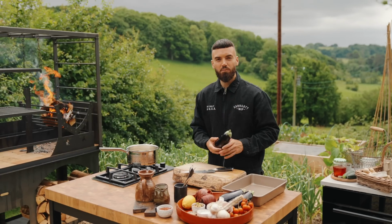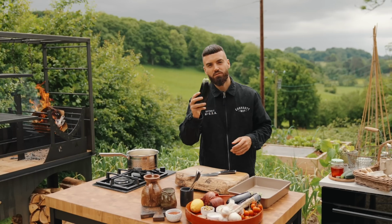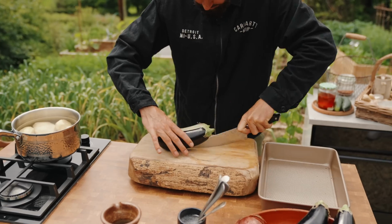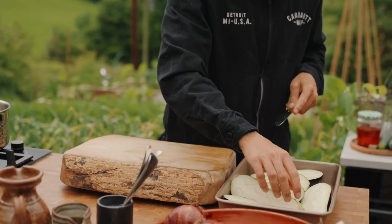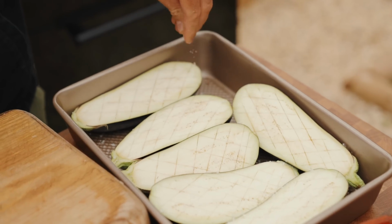So the first dish we're going to make is the grilled eggplant. In the UK we call eggplant aubergine, for everyone that's confused at home right now. What you're going to want to do is half these down the middle and score them, then sprinkle over a little salt, and that's going to draw out some of the moisture and the bitterness. You just want to set them aside for 5-10 minutes for that to happen.